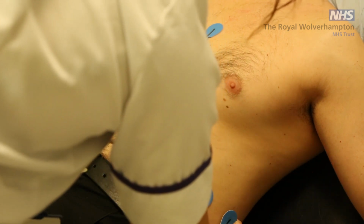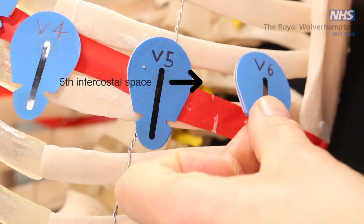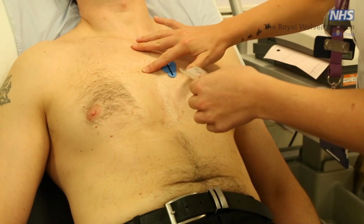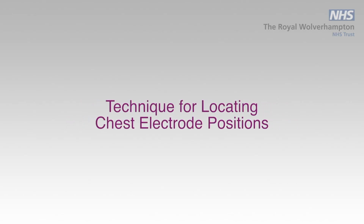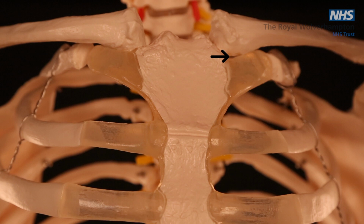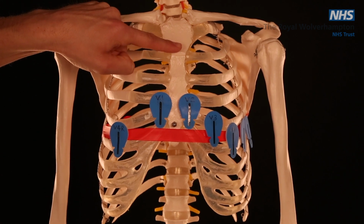Operators should be competent, such as to avoid common errors, particularly placing V5 and V6 electrodes in the fifth intercostal space, or using incorrect anatomical landmarks. Care should be taken when counting the intercostal spaces from the clavicle. The small space between the clavicle and the first rib is not the first intercostal space. In order to avoid this common error, the manubriosternal joint, sometimes also called the angle of Louis, should be used as the main reference point.